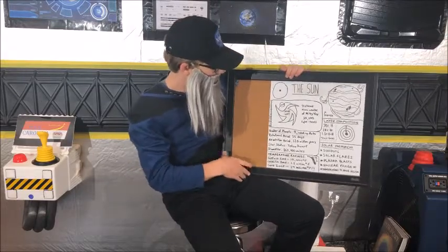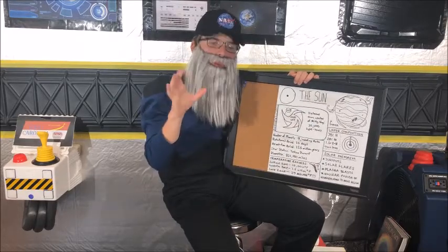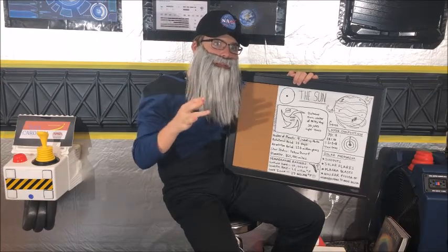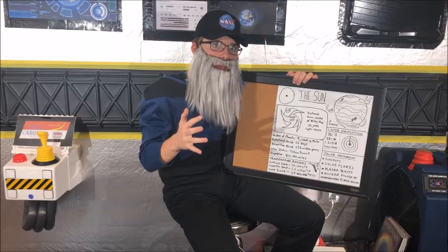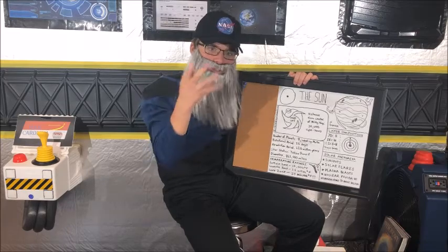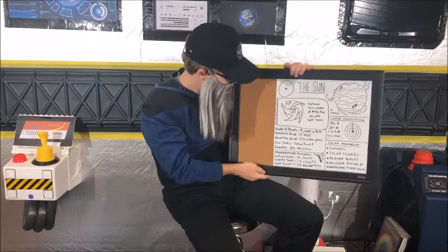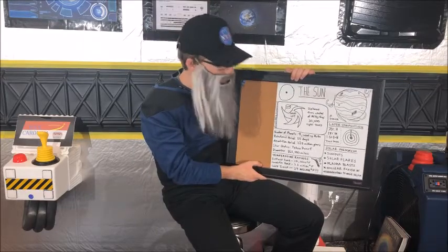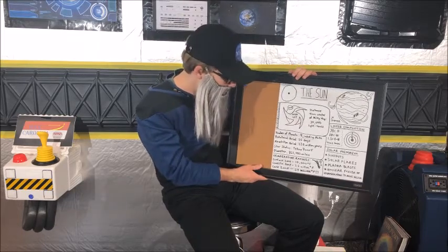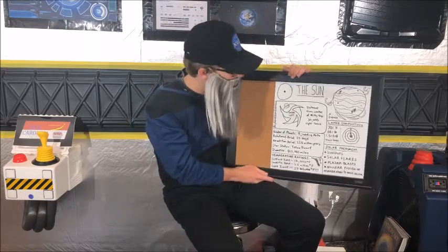Now, the star itself is a yellow dwarf, so it's bigger than a red dwarf, but really smaller than some of the really, really big stars, like the red giants and the yellow giants, the ones that are about to burst with all of these elements and sorts. And as far as the diameter of the sun, as I have said time and time again, yes, the sun is indeed big, with 865,000 miles in its diameter.